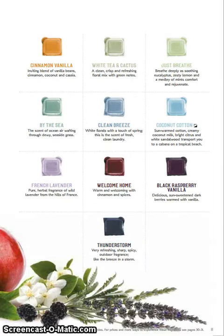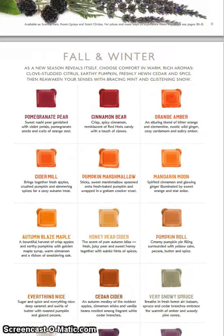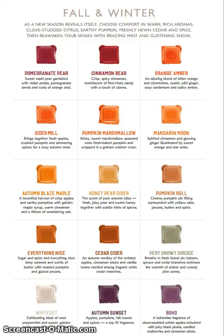More of the classic scents that are coming back. If you need to pause this video, guys, that's what this is all about. Pause it and go ahead and read the descriptions and see the different scents that we offer. Here's the fall and winter line. Some of them are coming back. All of these are coming back. Pretty excited about everything nice.